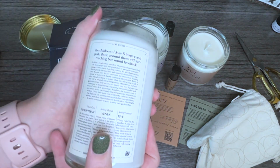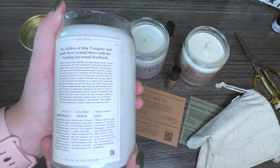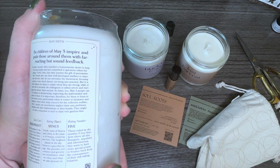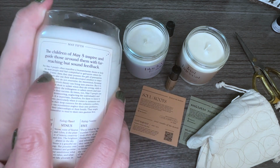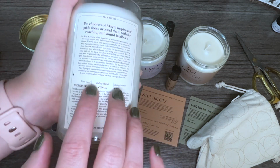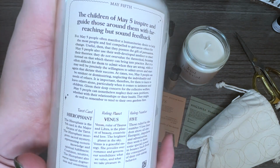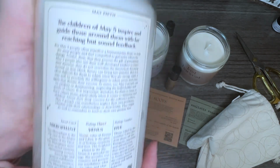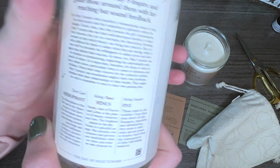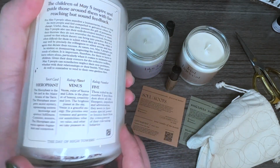And on the back, it gives you more information. The children of May 5th inspire and guide those around them with far-reaching but sound feedback. For May 5th, people often manifest a humanitarian desire to help the most people and feel compelled to galvanize others for change. And it goes on and on. I won't read all of it to you, but it will seriously give a really long description for each birthday. If you wanted to pause it and read it, you can. I don't want to read it all for everyone because I know we don't all have the same birthday. By the way, if your birthday's May 5th, let me know. That'd be cool. Birthday twins.